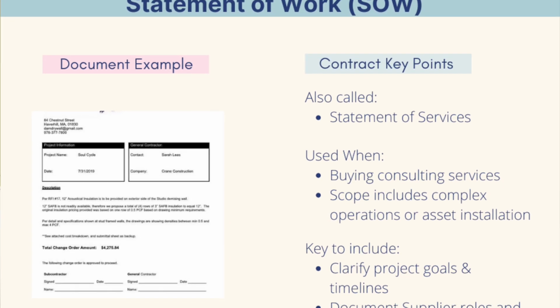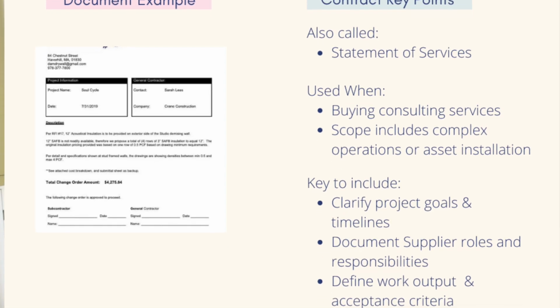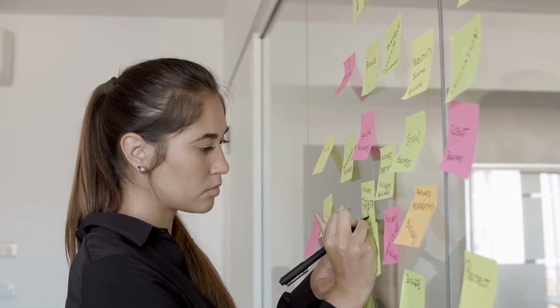A statement of work is what consultants often give when they're delivering work for a company using their staff or their technology or their assets. Now, a statement of work tends to be very specific to that project. So unlike an MSA, it's covering something very specific, time-based, value-based, and scope-based.